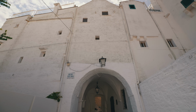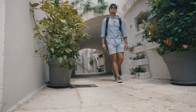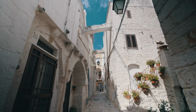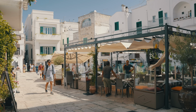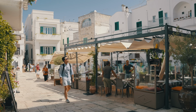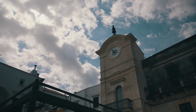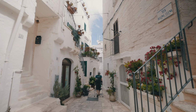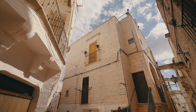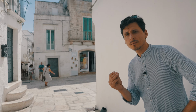Entering through the medieval walls of Cisternino is like entering into a maze of white stone alleyways. A maze which inevitably ends at the Piazza Vittorio Emanuele. This is the town's main square, where locals meet up for coffee or aperitivo, all under the gaze of the city's beautiful 19th century clock tower. Cisternino's compact historic center is full of typical restaurants, and many consider it to be among Puglia's most beautiful small historic towns.